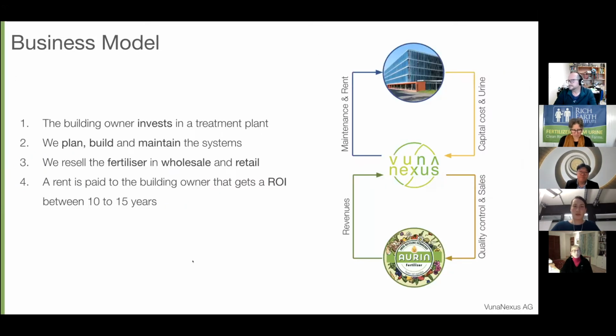And now just to discuss a little bit about the business model. It's often a question, so how do you do it? Just to explain the idea in the case of buildings, the client, so the building owner, will invest in the infrastructure, so the toilets, the piping, etc. But they will also invest in a treatment plant that we sell. And our concept is that after that, the client doesn't have to do anything else.